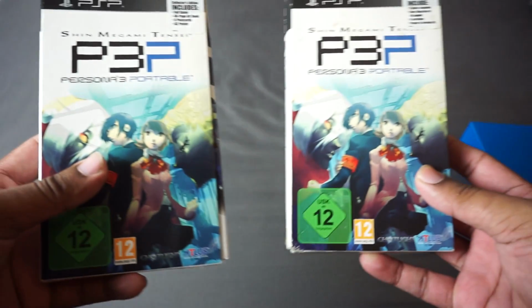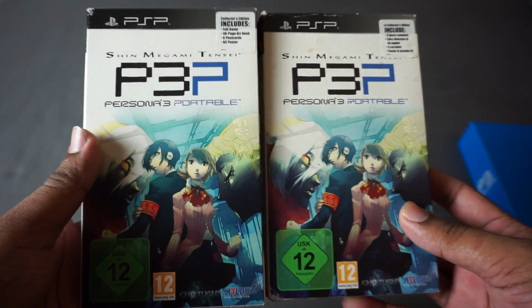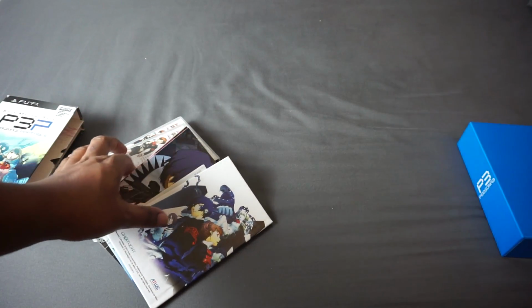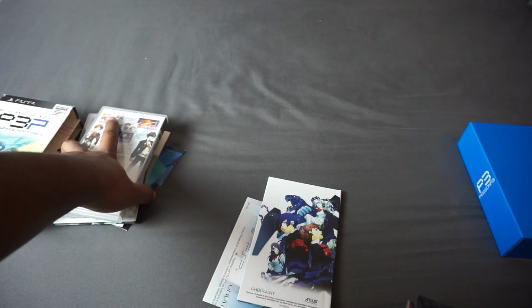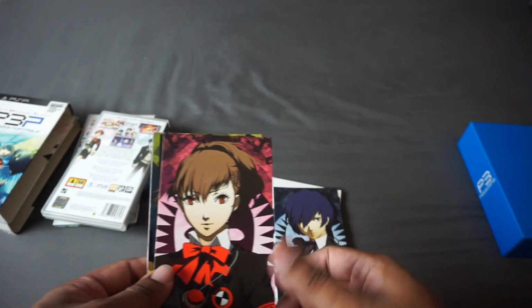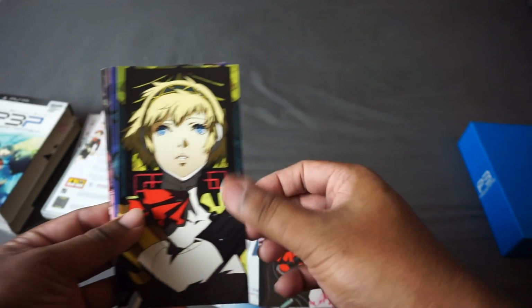So we're gonna go back to the land of Europe so I can show you guys my Persona 3 Portable limited edition sets. I have two of them because what I originally thought is that they had different language box arts, but it's the same language box art, and what they would do is add this little printed cover for the back that would change the language. It's really kind of interesting, but anyway.